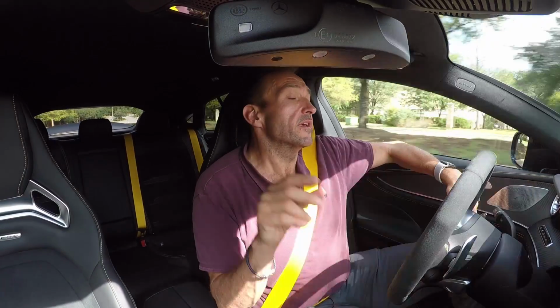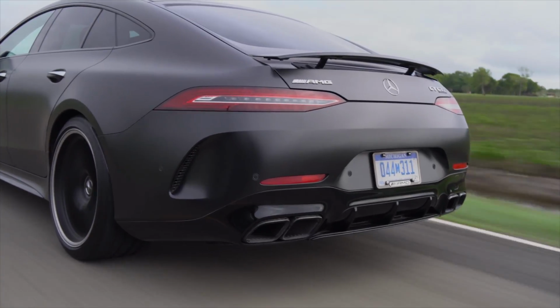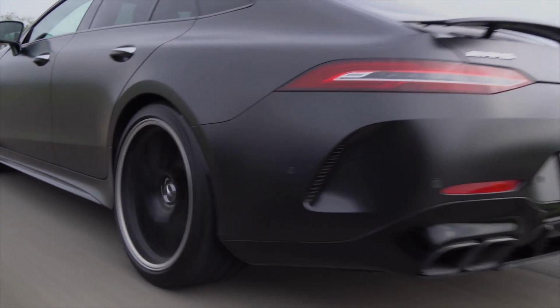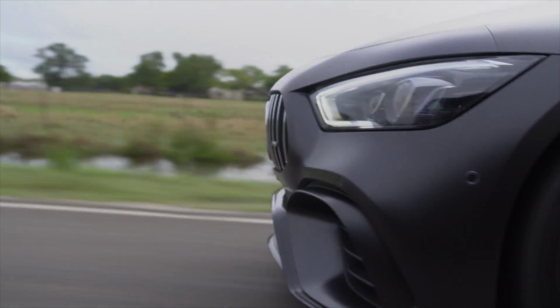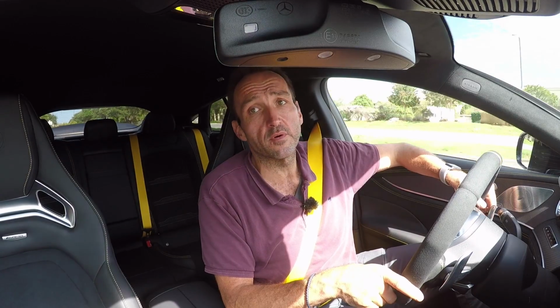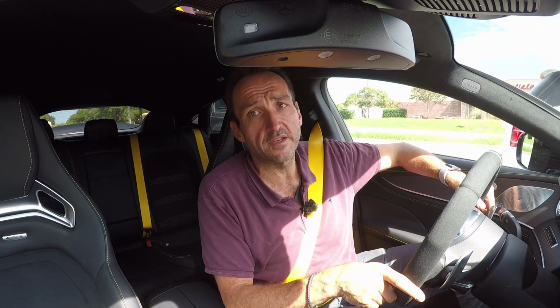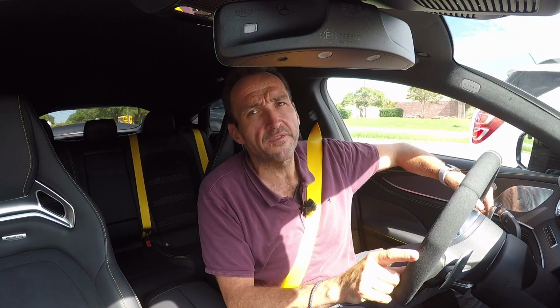Even if you take the smallest and weakest GT, you'll accelerate from 0 to 100 in 4.5 seconds and go up to 285 kilometers per hour. If you take the top model, then you make that in 3.2 seconds and reach 315 kilometers per hour. And I'm damn sure that's not it.